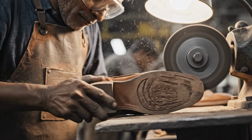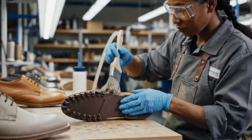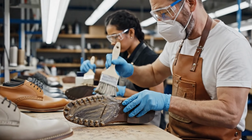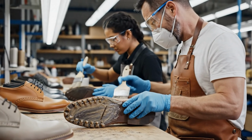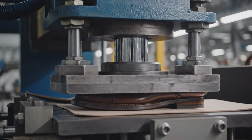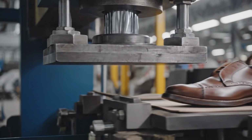Hydraulic presses descend with immense force, joining layers into a single, solid unit. As pressure is released, the bond is complete, seamless and unyielding. Excess material is trimmed away as rotating blades refine the sole's profile.